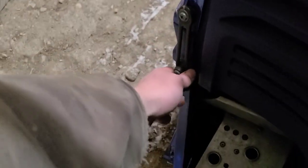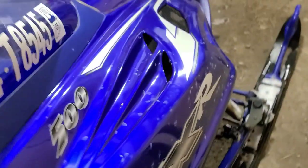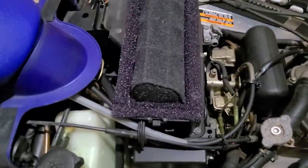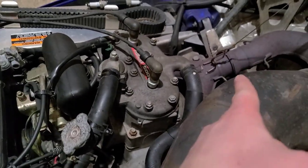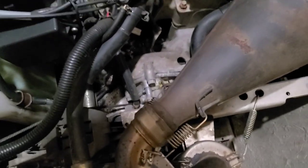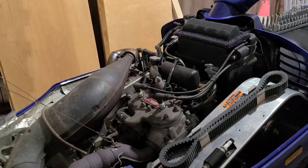So let's pop the hood and show you what's under here. We got two new spark plugs and a belt, a new air filter, and a big old muffler. I've always wanted to see what these sound like without the muffler on it. So we're gonna have to try that for sure, for another video probably.